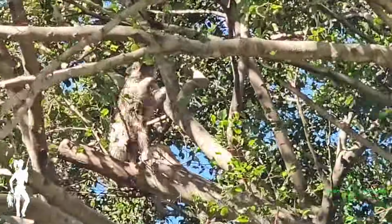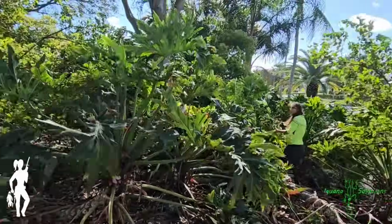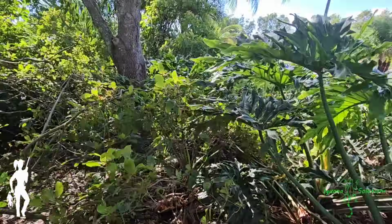Not to be confused with the bison raccoon seen at Extreme Filter. Oh, he just woke up. Oh, look. Maybe I'm being too loud. I'm sorry, raccoon. This tree. If we're talking about it, it should be this tree right here.